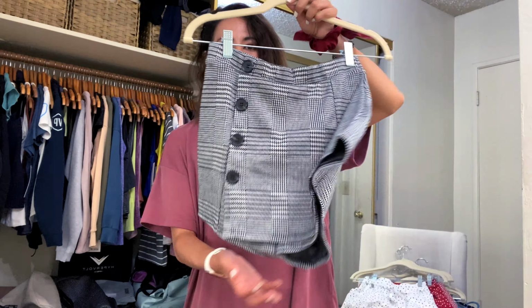Love that. And yeah, there's a little tie on the side right here. It's a navy blue polka dot, and I think it's cute. I don't like the length on it just because I'm short. So on to the next item, which is, I'm not sure yet, let me see.